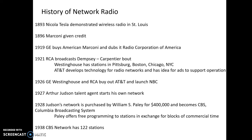1919, General Electric buys Marconi and dubs it RCA. A little bit more of the background of RCA, which you remember did the first television broadcast. In 1921, RCA broadcasts a boxing match with Jack Dempsey and Carpentier. And at that point, Westinghouse has stations in Pittsburgh, Boston, Chicago, New York City, the biggest East Coast markets. AT&T develops technology for radio networks and has the idea maybe ads could support it. In 1926, GE, Westinghouse and RCA buy out AT&T and launch the NBC, first radio network.